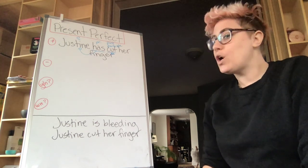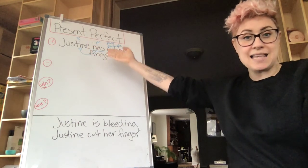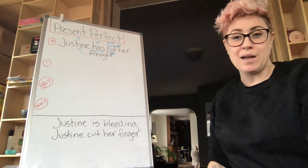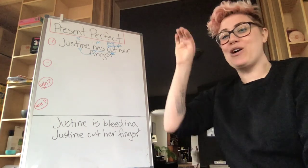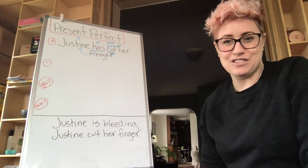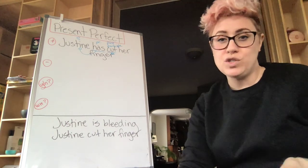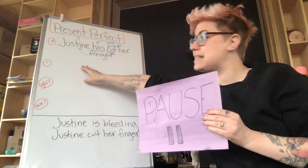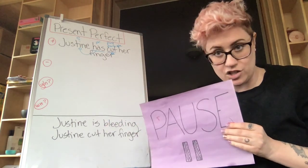Okay, so this is how you make the present perfect. Subject, have or has, and it agrees with the subject, and then the past participle of the main verb. Cut is a weird one. Cut is the same in the base form, the simple past, and the past participle. It's cut, cut, cut. So Justine has cut her finger. What I want you to do right now is pause, and I want you to try to make this sentence negative, into a yes-no question, or a WH question.